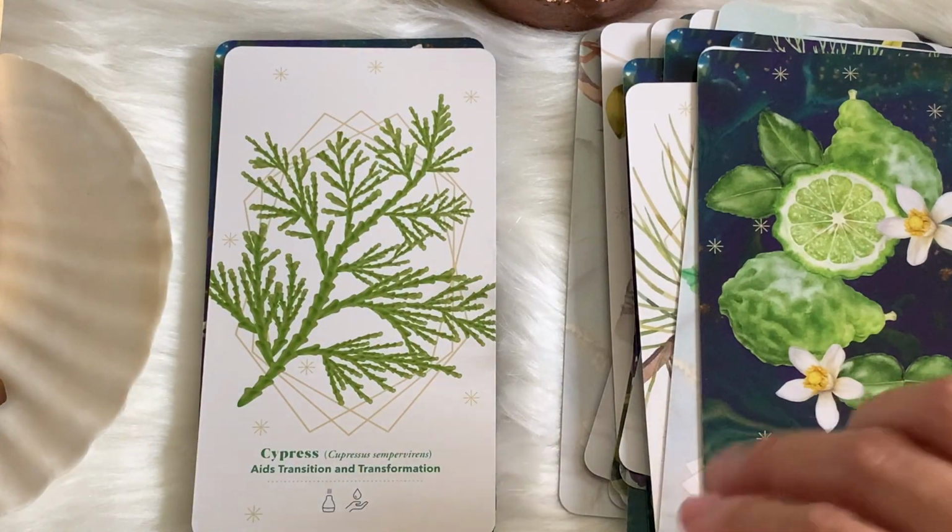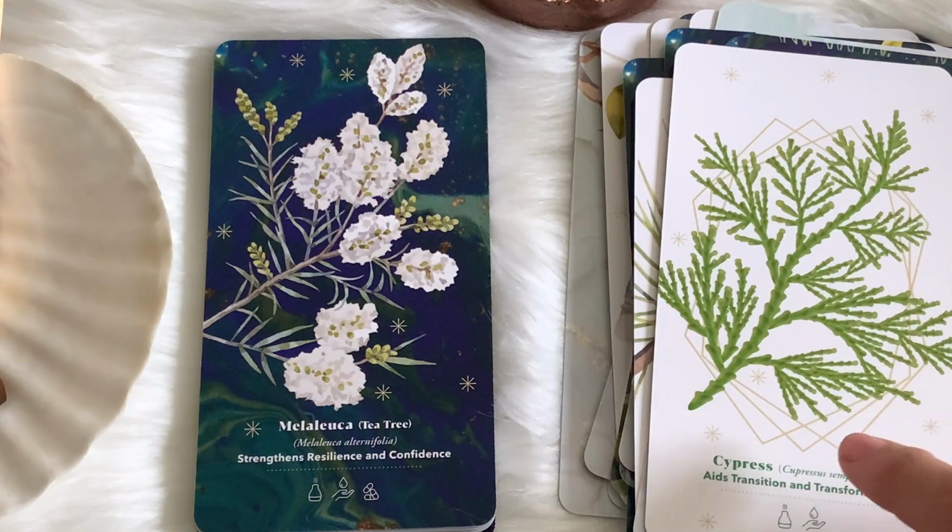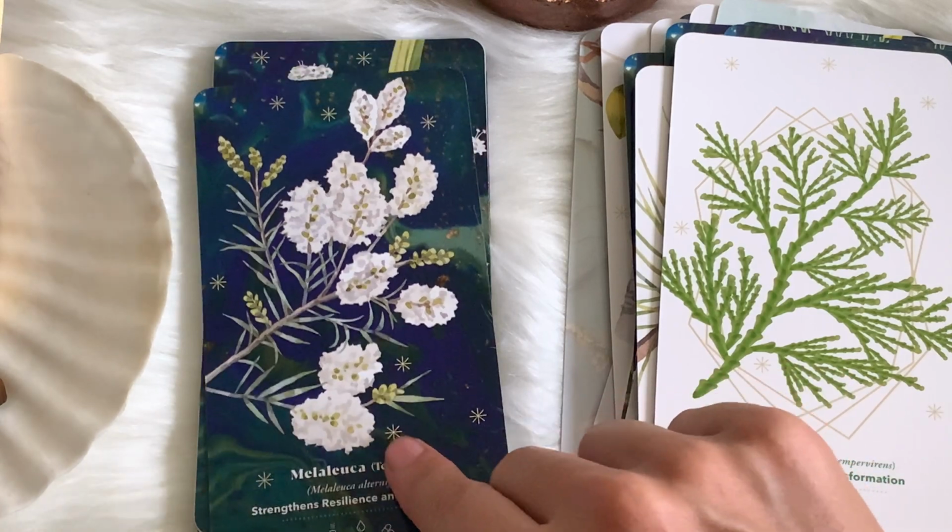like bergamot. Ooh, I use a lot of bergamot, especially tea. Like if you use it in Earl Grey, so good.